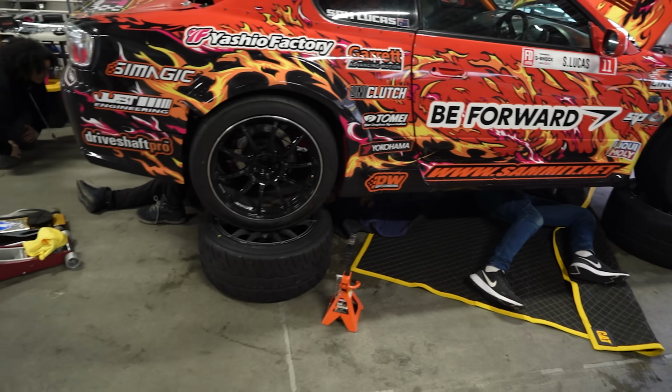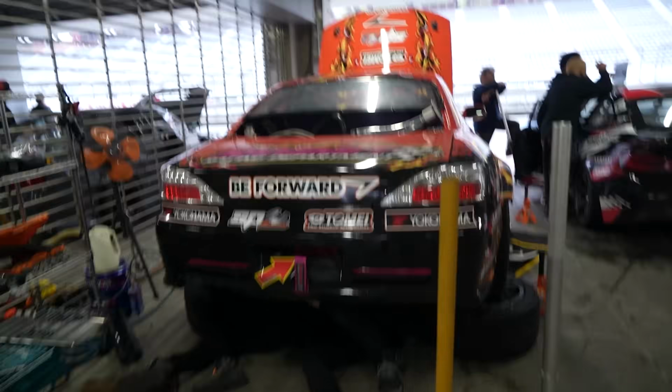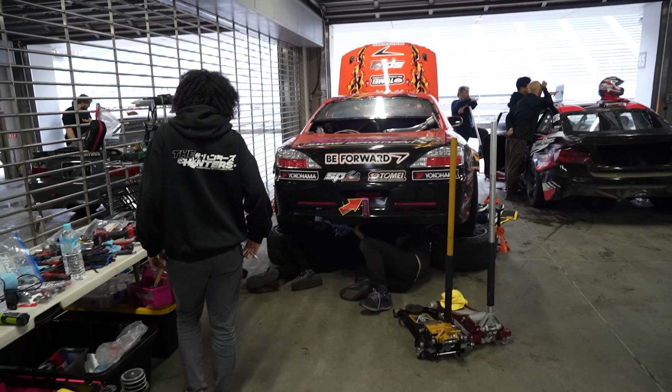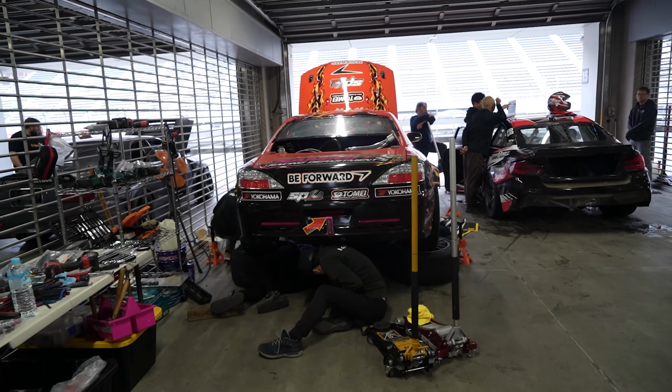So here's where we're at with the car. We're doing a trans pull. Something's wrong with the clutch. I lost all clutch control. It lets me do maybe, I don't know, a lap. And then when I leave the line, once it's under throttle, it keeps getting stuck. The pedal gets stuck. It's super weird.